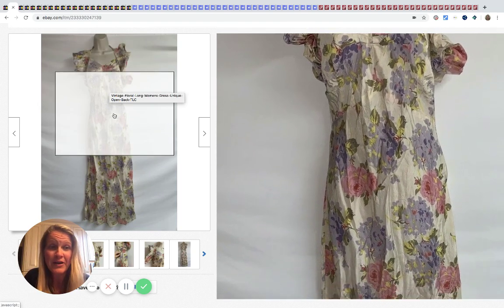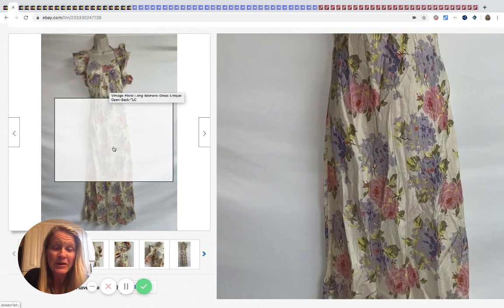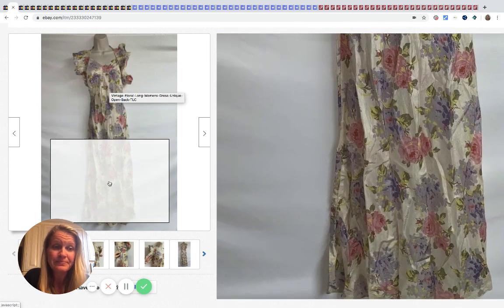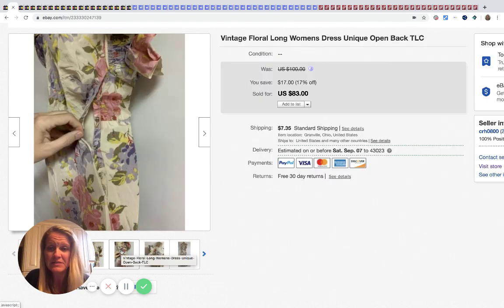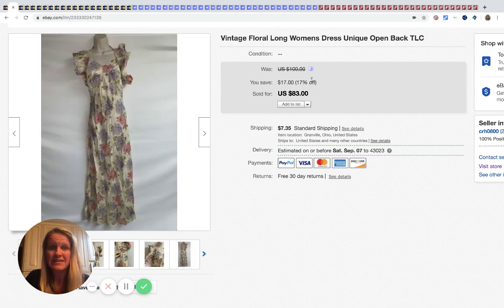I threw it in the dryer, and it came out wrinkled, and I'm like, you know what? It is what it is. And I messaged one of the girls in my Facebook group that does some vintage stuff, and I'm like, what do you think? She said to put it up for like 125, 150, and I'm like, you know, I just want to sell it quick. So I put it up for 100 with 17% off. So that put it at $83.